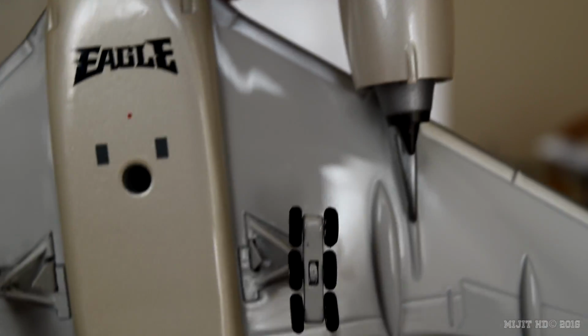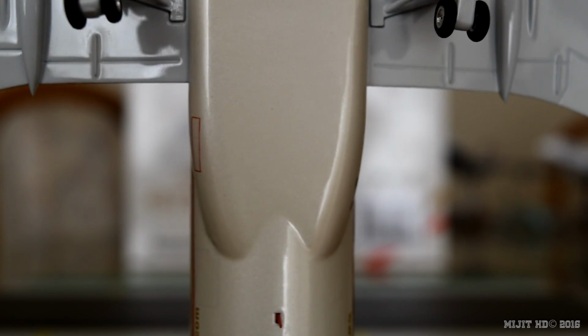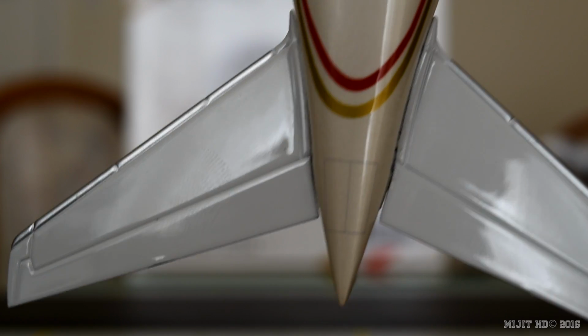I don't see the fuel dump valve. The fairings look very good. Continuing down, we have an antenna. I don't think it's supposed to be entirely red. On the real aircraft, that's supposed to be striped red and white. But yeah, it's okay. Horizontal stabilizer.